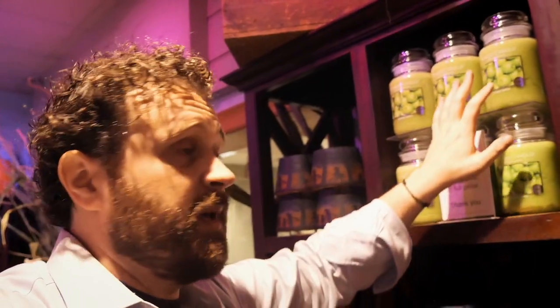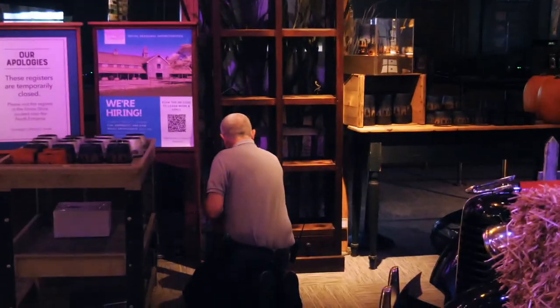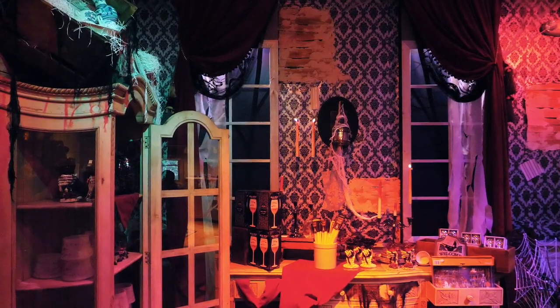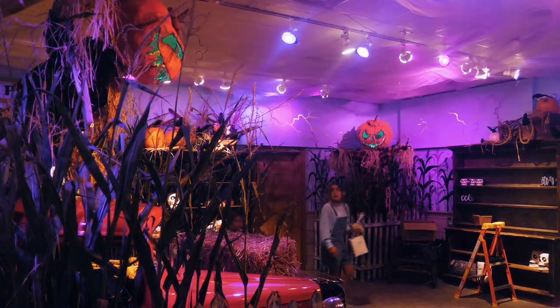This is when they put out all of the new merchandise, the new fragrances, the returning beloved fragrances, all of the accessories, merchandise. But they also decorate the inside of the village, kind of like a haunted attraction, if you will. And it's such a fun little party, celebration. It truly kicks off the Halloween season for me every year.